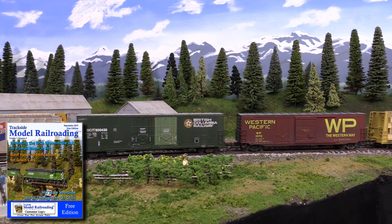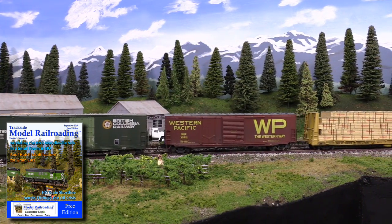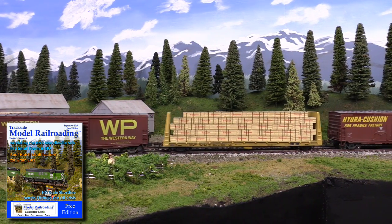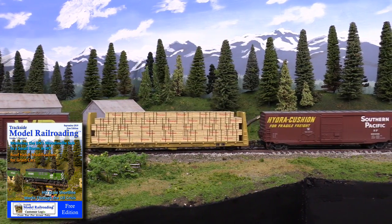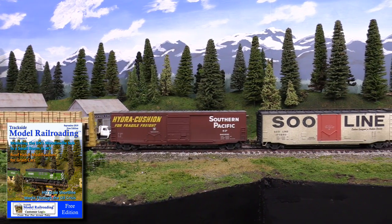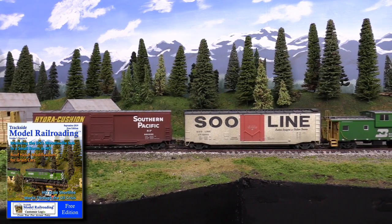Anyway, my model railroad represents the mid-'80s period when Burlington Northern was still running and Milwaukee was gone by that time. And it was a real interesting little branch line. It ran all the way from Snohomish to Renton, and it had two trains that would be on the railroad at that time.